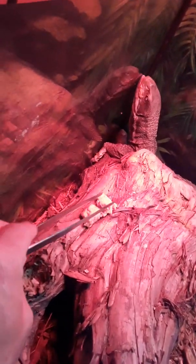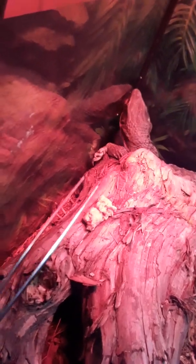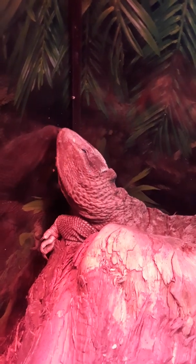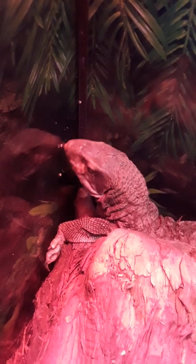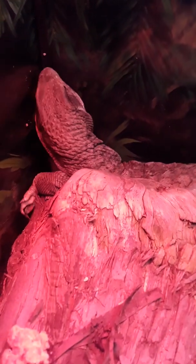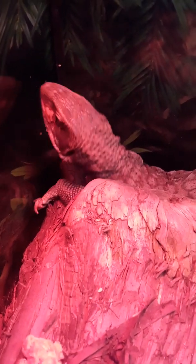I also forgot to mention this lizard is blind in both eyes. I think it's blind as a bat and can't see anything. Get a little close up. You can kind of see the cataracts in its eyes, but it seems to be enjoying that ground turkey.